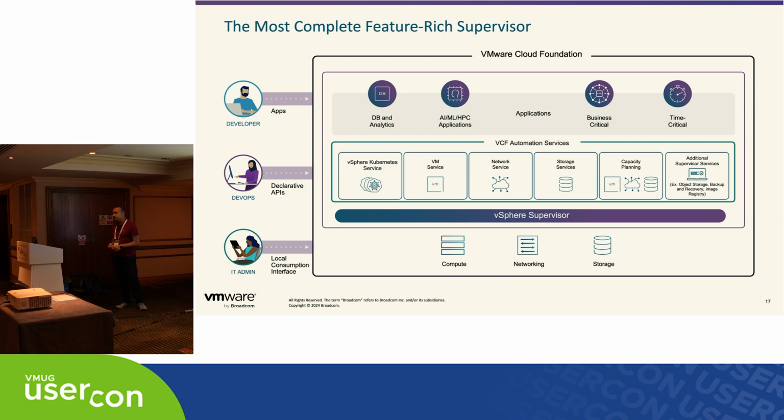So I talked about TKG earlier on, and I talked about the developer experience. Here you'll see vSphere Kubernetes Service. Now think of VKS as the new name for that TKG experience that I referred to earlier on. But really, those are the services that we're offering over and above the platform. So everything from the vSphere supervisor downwards is the core platform. Everything above it is down to automation operations, and the layer above it is the business value layer. That's the value that your stakeholders are interested in, that they'll be coming to you around.